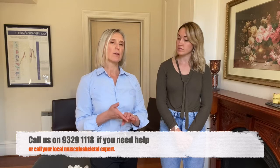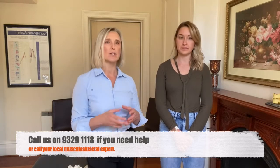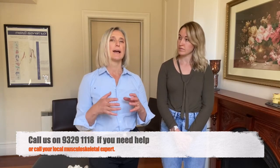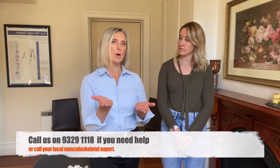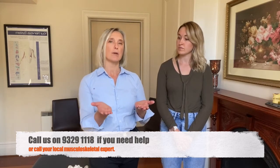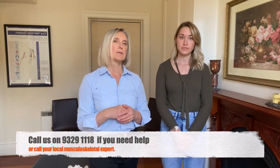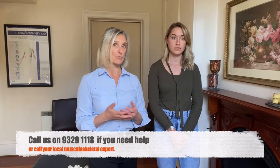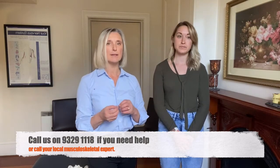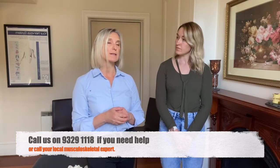Now, what we do in the office is, especially if the person's had that short leg for a long time, we may need to really be working on loosening up that spine, because often we will pop a heel lift under that short leg, and that will help to balance up that sacral base, which is what the spine sits on. So it depends on how severe that short leg is, and then we will adjust the spine, get things moving, and then add a heel lift to get things more balanced.